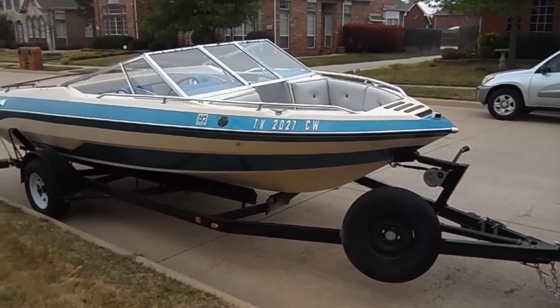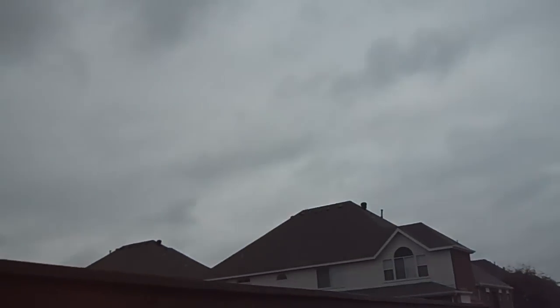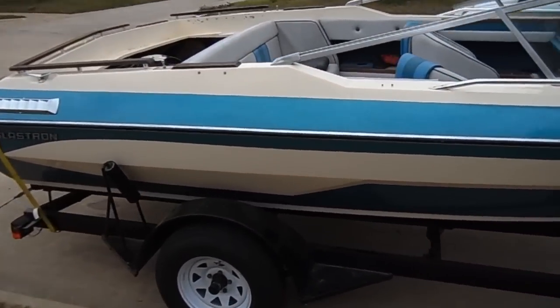Well, the moment of truth has come. We are ready to go to the lake. Unfortunately, it is a nasty cloudy day. It's nice and warm though, at least. It's probably 82 degrees. We have peaks of sun here and there.